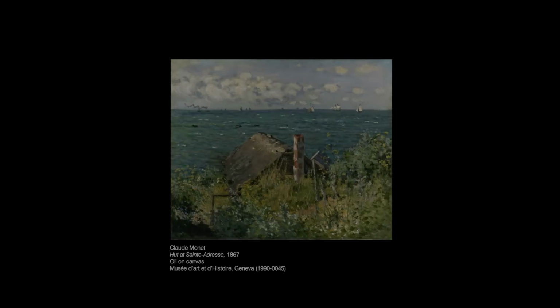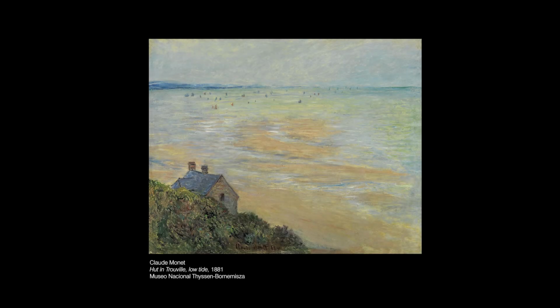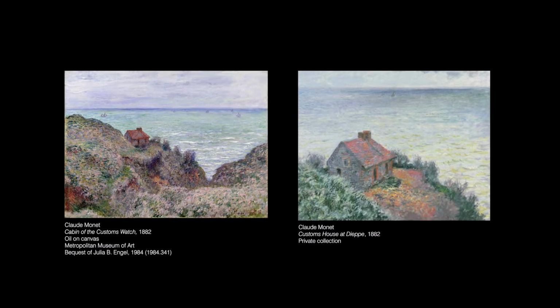The 1867 hut at Saint-Adresse was among those exhibited in 1877's Impressionist exhibition, but also in Monet's solo show at La Vie Moderne in 1880, and somewhat later in 1889 at a joint exhibition with Auguste Rodin at Galerie Georges Petit. Variations on the distinctive composition with an extremely steep elevated viewpoint and a modest building punctuating the coastline reappeared in Trouville in 1881, and extensively the following year in more than 10 paintings, including 4 featuring the particular building found in the MFA's Fisherman's Cottage on the cliffs at Varengeville, and similar buildings elsewhere along the coastline as well.